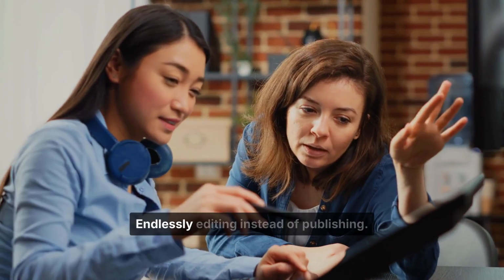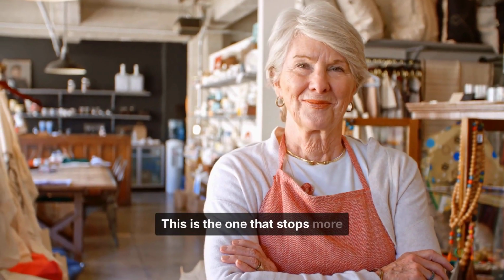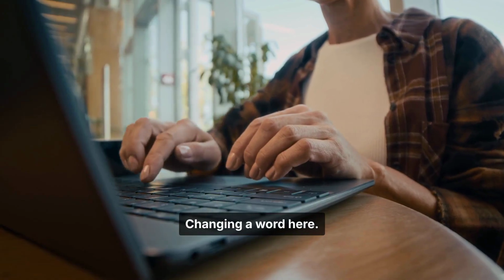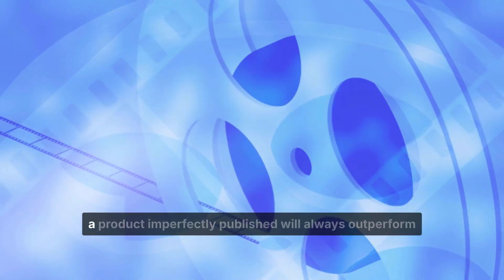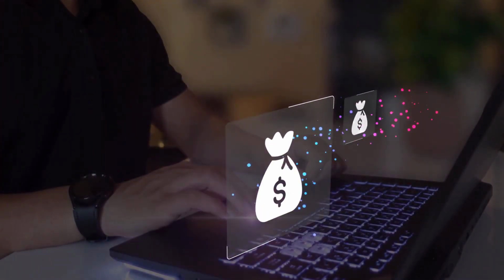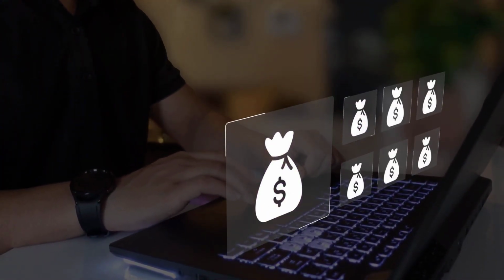Mistake number 3, endlessly editing instead of publishing. This is the one that stops more beginners than anything else. They finish the product, or almost finish it, and then keep tweaking it, changing a word here, adjusting a layout there, never quite ready to publish. Here's the truth. A product imperfectly published will always outperform a product that is perfect but unpublished. Done is the only version that can make you money.